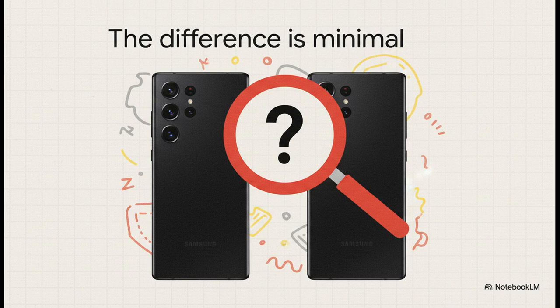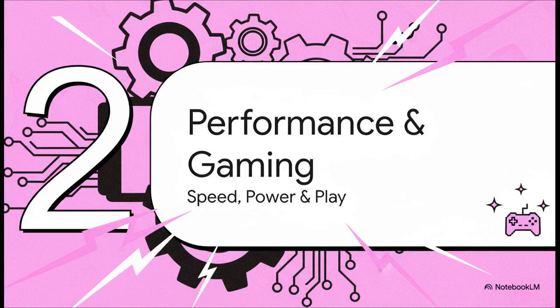I mean, look at them. If you put them side by side, you'd have a seriously hard time telling which is which. So if you were hoping for some big, flashy redesign to show off, yeah, you're not going to find it here. From a looks perspective alone, there's really no reason to upgrade. Okay, so if the outside is basically a copy-paste, what's going on the inside? Let's pop the hood and talk about performance and gaming.